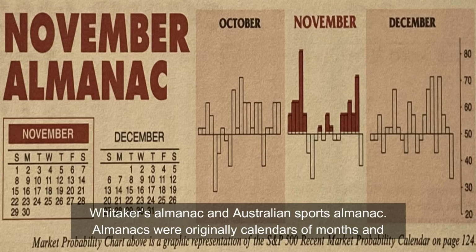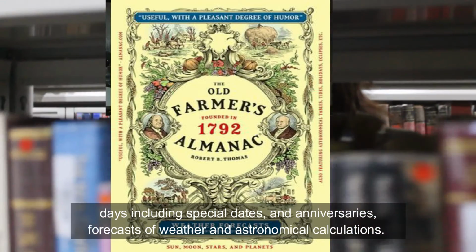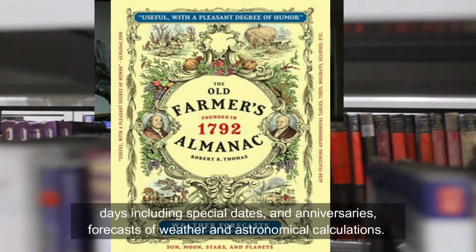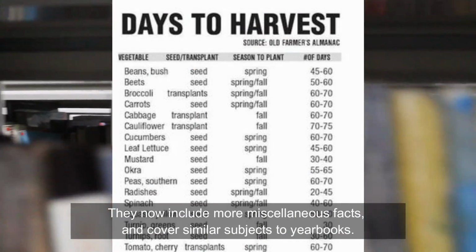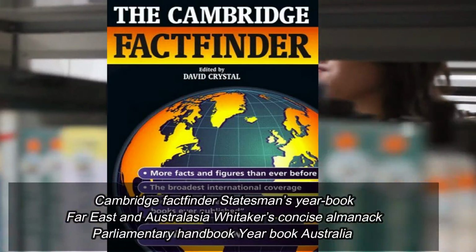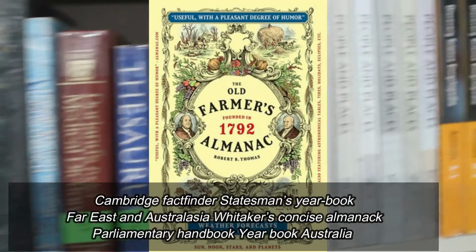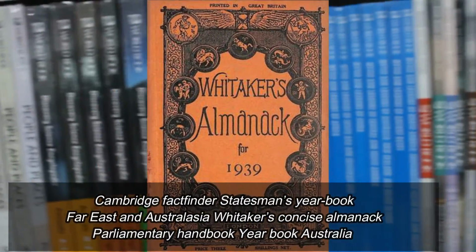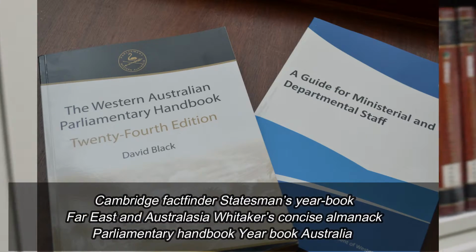Almanacs were originally calendars of months and days, including special dates and anniversaries, forecasts of weather, and astronomical calculations. They now include more miscellaneous facts and cover similar subjects to the yearbooks. Examples: Cambridge Fact Finder, Statesman's Yearbook, Far East and Australasia, Whitaker's Concise Almanack, Parliamentary Handbook, Yearbook Australia.